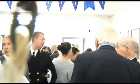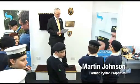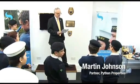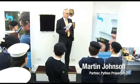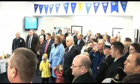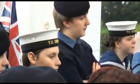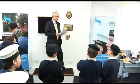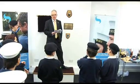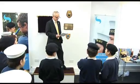This building, with its great staff, will help give a good start to a lot of young lives. And that's just the beginning. Now we have a first-class building, we'll be working hard to get more resources, more activities for these cadets. And in addition, we'd like to offer it to other youth groups in Middlesbrough to use, so that it can become a very real and very valuable resource for Middlesbrough and its young people.